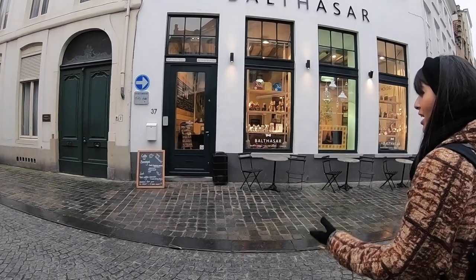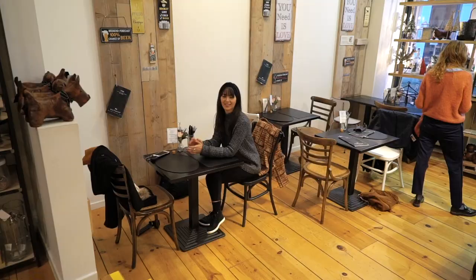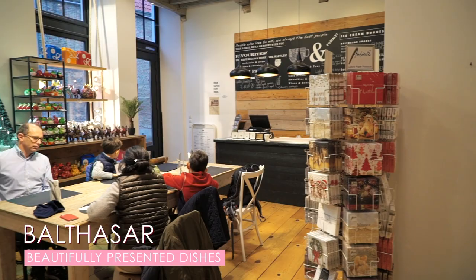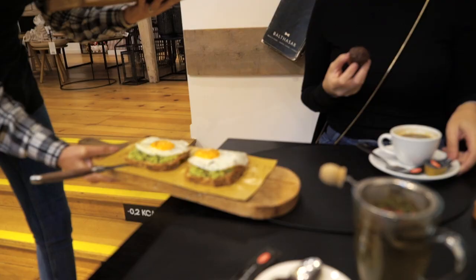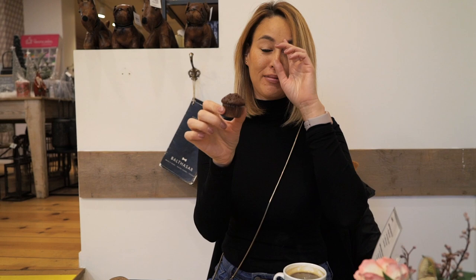Toast. Oh, avocado egg. I am kind of looking for something simple like that. Amazing. Yes. Thank you. I'll bring you some pepper and salt. Here you go. Oh my gosh, this looks so good. The coffee and tea comes with these little chocolate muffins. A restaurant we've been to gives you a little snack with your coffee and tea.